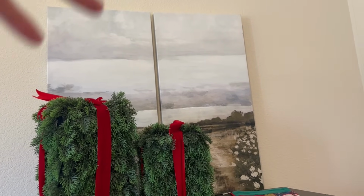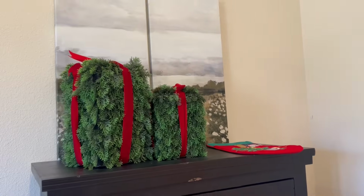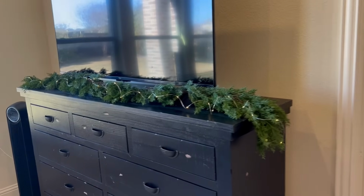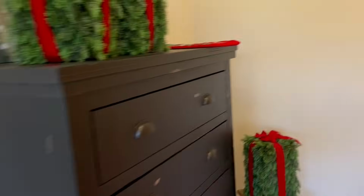And see if I can get a print for here. But that didn't end up getting finished. But I do love all the pops of green and red over here. Just looks so Christmassy. I also think I need a pop of red on my TV mantle as well. Maybe this is where this stocking can come in.